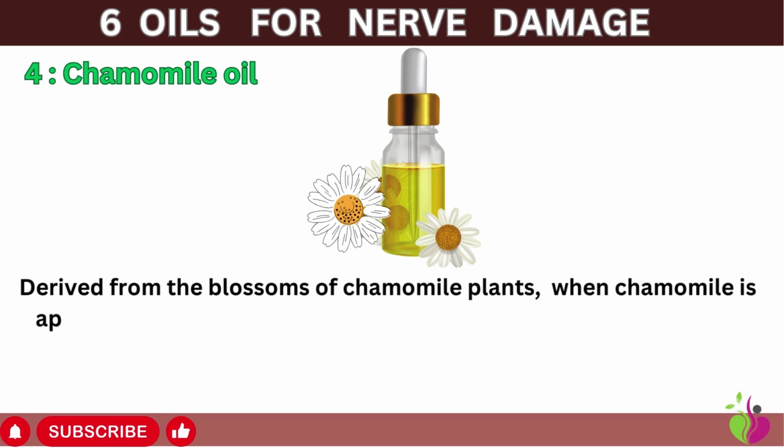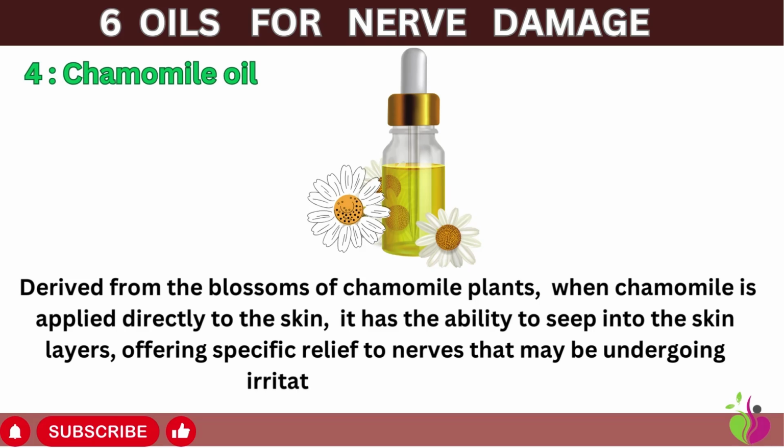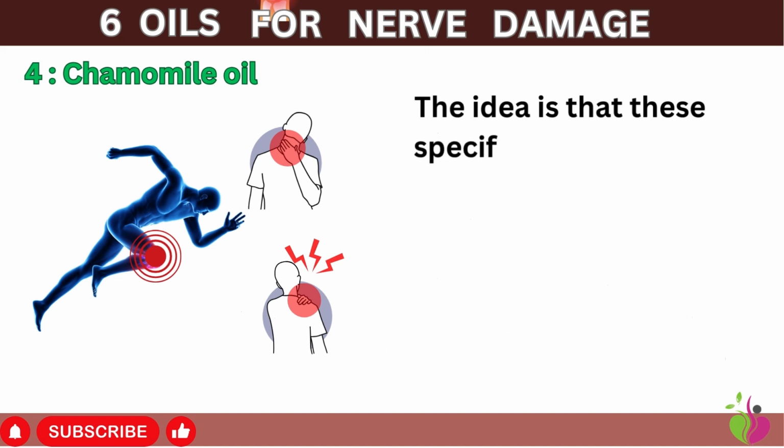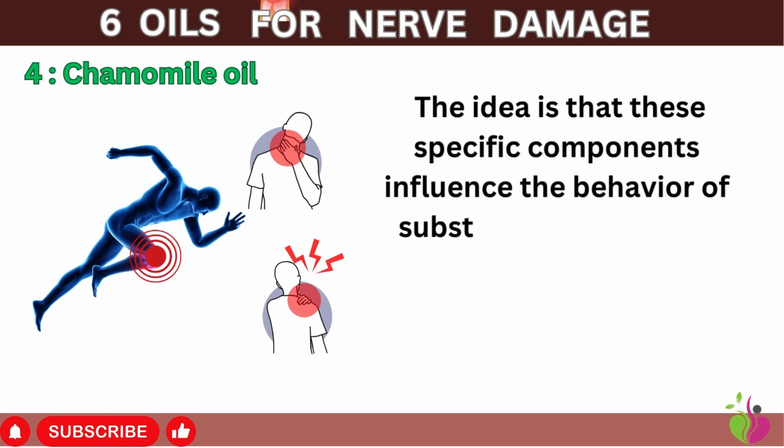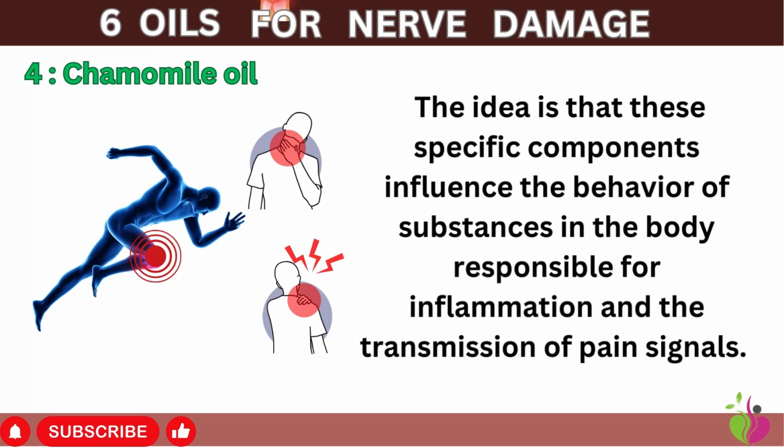4. Chamomile oil. Derived from the blossoms of chamomile plants, when chamomile is applied directly to the skin, it has the ability to seep into the skin layers, offering specific relief to nerves that may be undergoing irritation and discomfort. Loaded with naturally occurring compounds like chamazulene and alpha-bisabolol, it possesses properties that can reduce inflammation and act as a pain reliever.